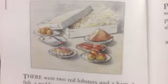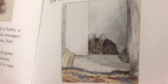You see the pictures? Let's show them the pictures. There's all the pretty food that came out of the packing box. And there is the mouse coming out to see what's in the house.